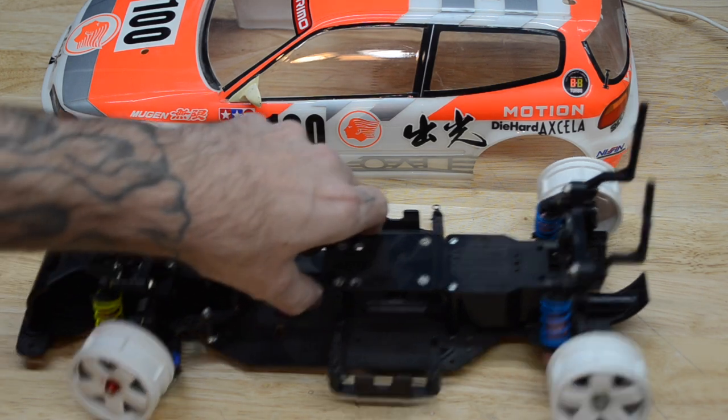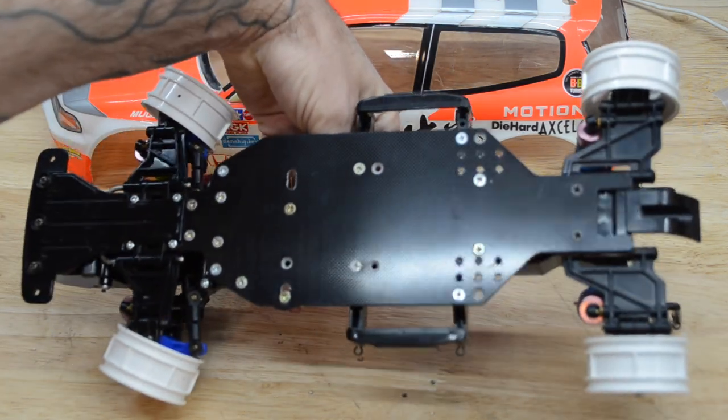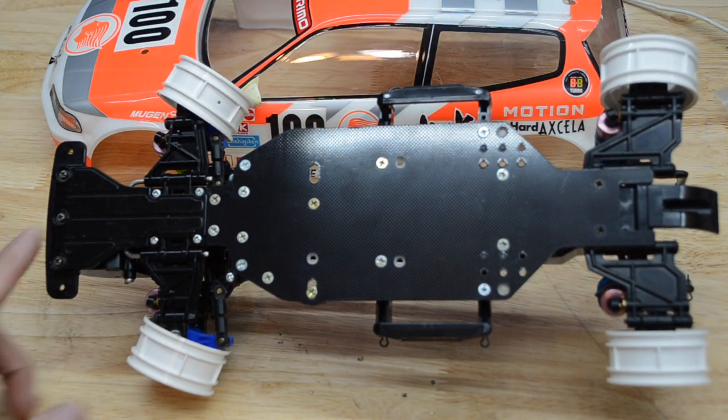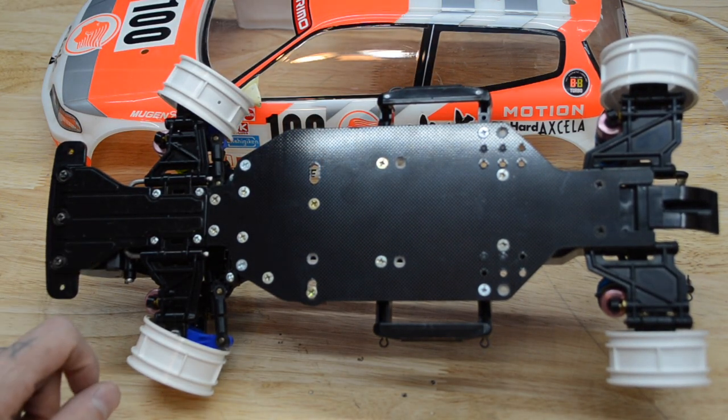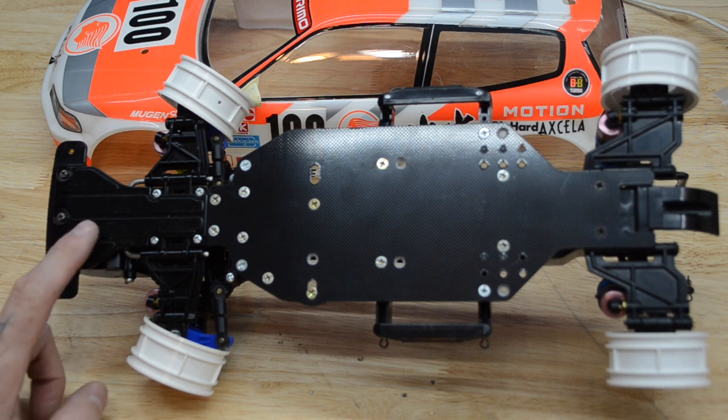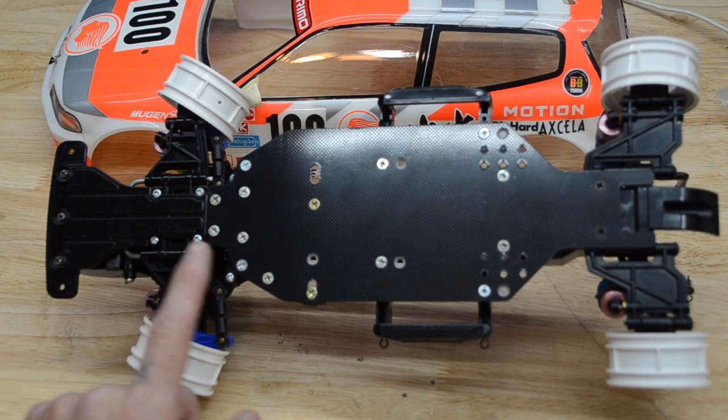And looking underneath, this chassis doesn't look like it has any wear. The front gearbox has a few scratches. If I had to guess, somebody probably raced this on carpet, because the body does have some tire rub marks and things like that. And then they came back later and upgraded the chassis.